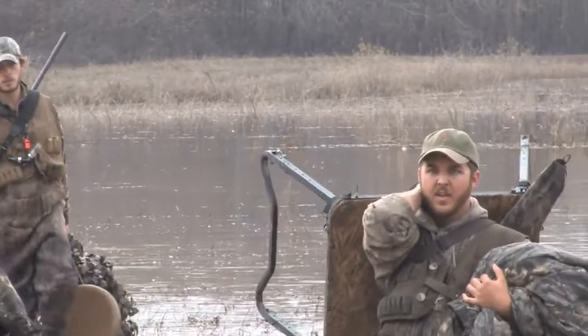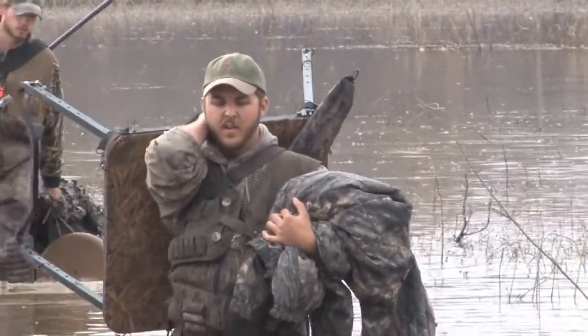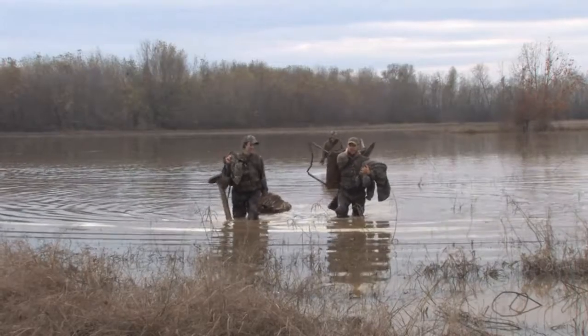Well, this hunt ended up being a little bit more fast-paced than we usually like. Still ended up being a great hunt. There's quite a few people out there that morning. We ended up getting done early with our limit and heading home, beating the rush hour traffic at the boat ramp.